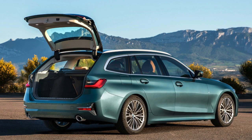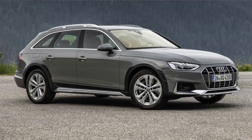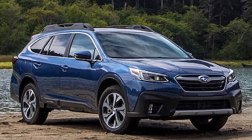Today, you're pretty much limited to luxury car brands. Brands like BMW, Mercedes, Audi. Really, if you want a reasonably priced station wagon, about your only real option is a Subaru. That is, of course, unless you don't mind sitting up a little bit higher.